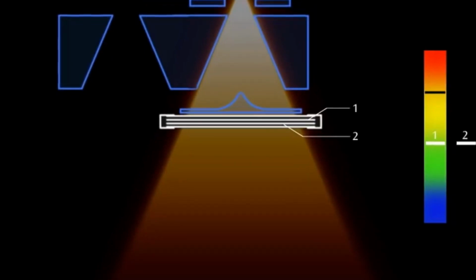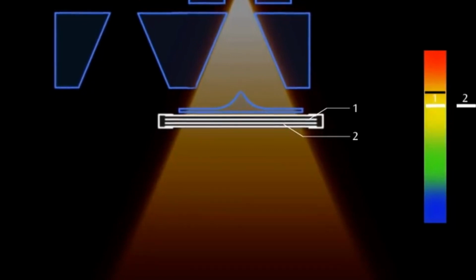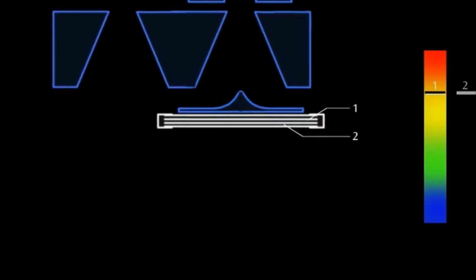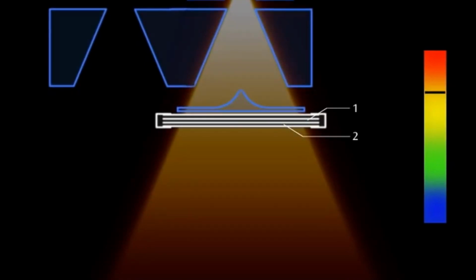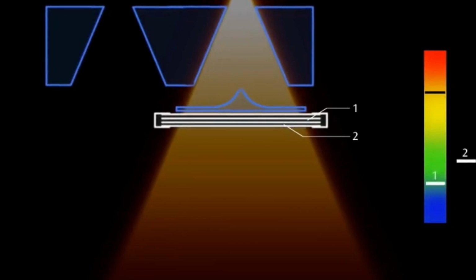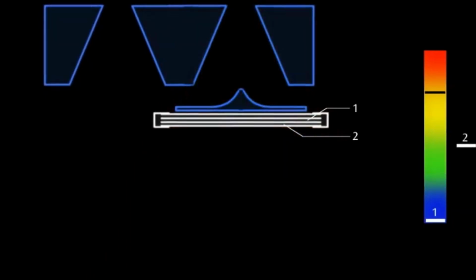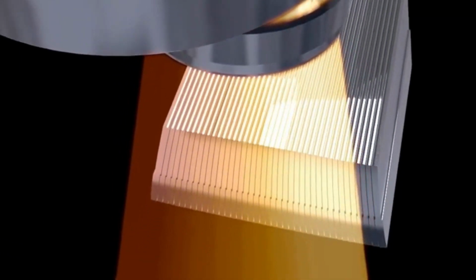One chamber is the primary dosimeter. It measures the radiation and terminates the beam when the required dose has been delivered. The secondary ion chamber acts as a backup and will stop the irradiation if the primary chamber fails. The X-ray beam is almost ready to treat the patient.